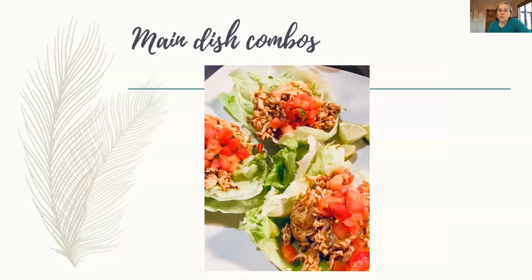But this is a great way. Mexican can be super healthy if you approach it in the right way. So I've got that big base with those big lettuce wraps and the chicken for the protein, and then flavor it up with some nice salsa. You can even ask for a Mexican salad. Sometimes I'll do fajita meat and then get a salad, and that's a great way to have a big vegetable base as well.